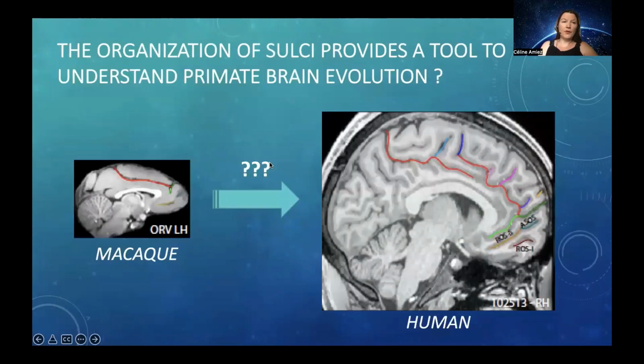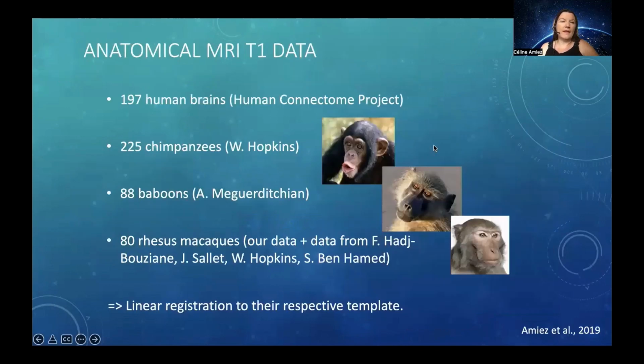So the first question I ask is whether the organization of the sulci can provide a tool to understand primate brain evolution. Can we go from this macaque organization to this complex human organization? To assess this point, we analyzed anatomical MRI data on 197 human brains from the Human Connectome Project database, 225 chimpanzee brains, thanks to a collaboration with Bill Hopkins, 88 baboons, thanks to a collaboration with Adrien Meguerditchian, and 80 rhesus macaques that we collected in the lab in Lyon, and also some external ones.